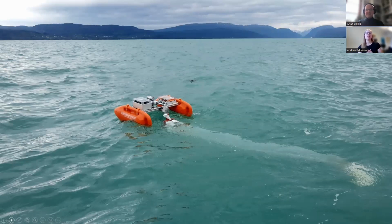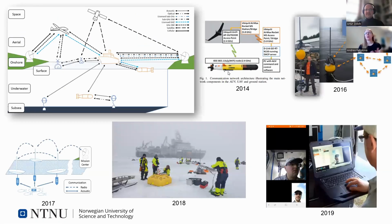And here is a picture of how that looks out on the water. So here I'll turn things over to Artur, and he can explain a little bit more about the process for developing those.